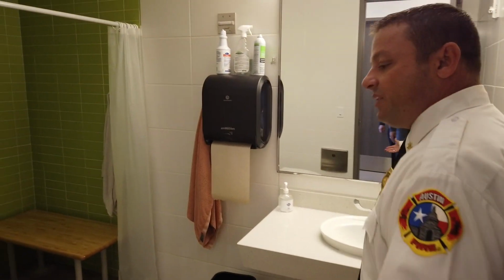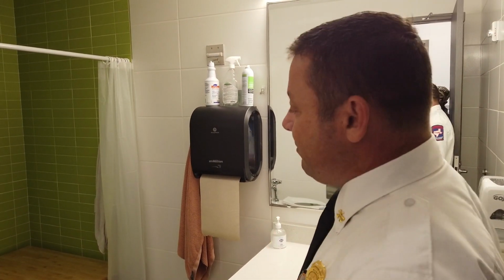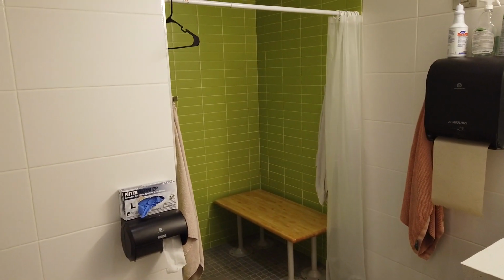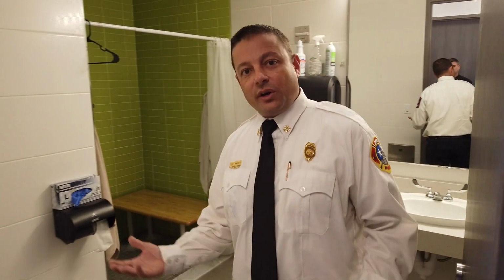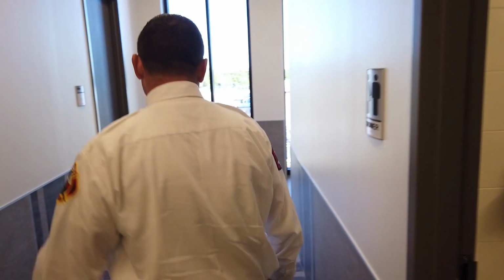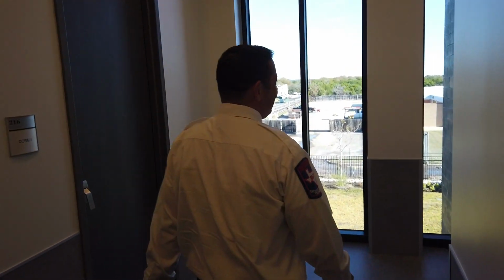Inside of the restroom, they're all basically the same. Single user. Gives you a great place to come in and get cleaned up after a call. If you're dirty after a fire or a medical call, you can get clean. Of course, we're here 24 hours a day, so everybody needs a shower in 24 hours, at least one, right? Absolutely.